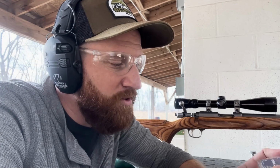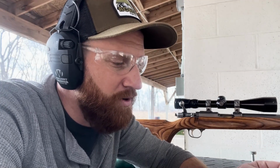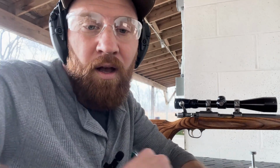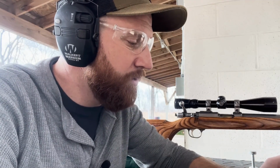I have to assume that they're the same because it's always shot those so well, and these shoot well also. So I think they're the same. Maybe it just prefers Federal. I'm not sure. I also brought some 40 grain Aguila semi-jacketed soft points.